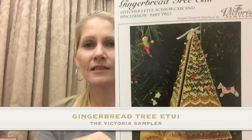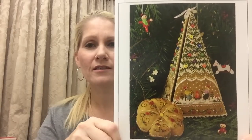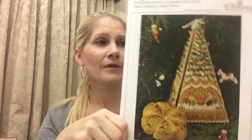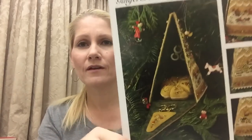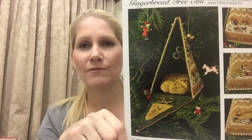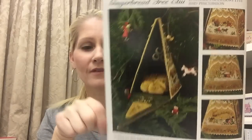So the second one is the tree. The Christmas tree, which is gorgeous, comes with a pincushion. This one is a surprise because it opens up and you can store the pincushion inside along with another scissor keep. Isn't that adorable? I love that.